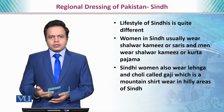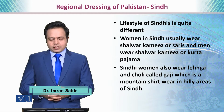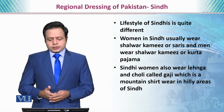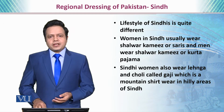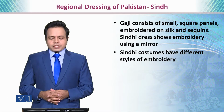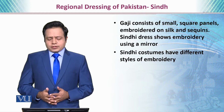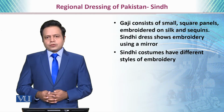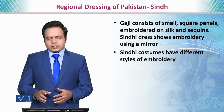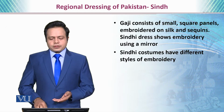shalwar kameez or kurta pajama. Sindhi women also wear lehenga and choli called gaji, which is the mountain shirt worn in the hilly areas of Sindh. Khaji consists of small square panels embroidered on silk. Sindhi dresses show embroidery using mirrors, and Sindhi costumes have different patterns of embroidery. Usually, those dresses are very heavily embroidered.